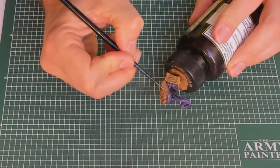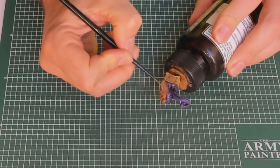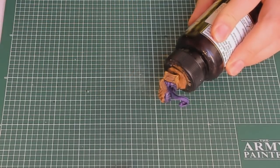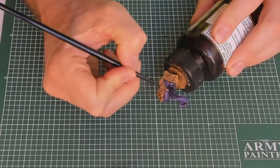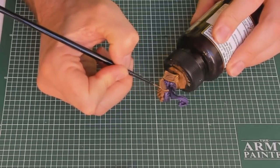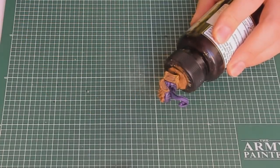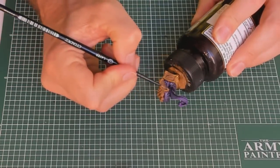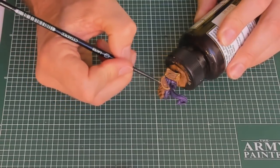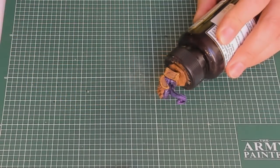Okay, so just working my way along the sides here. And I'm really quite pleased with this particular gold. This is actually not too bad. I mean, I will have to go over it, but it's not doing too bad. It's first pass. And that is covering pretty well, actually.